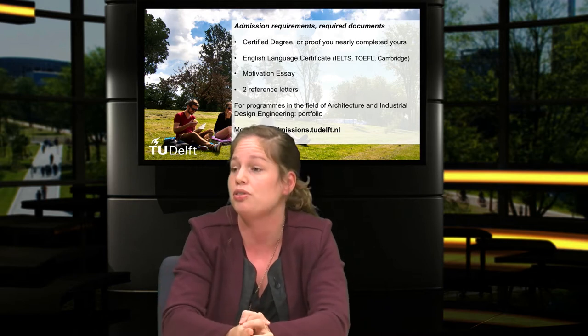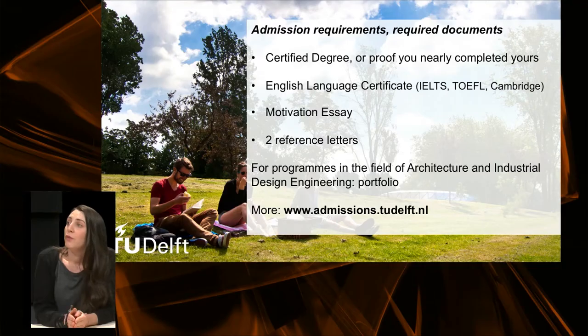So which documents do you need to prepare? So first of all, you will need to submit a certified copy of your degree, or as mentioned before, a statement from your university confirming that you are in the last year of your studies. Secondly, your academic transcripts that analytically describe your grades. Thirdly, the English language certificate, of course. Please check on our website who is exempted from this document.